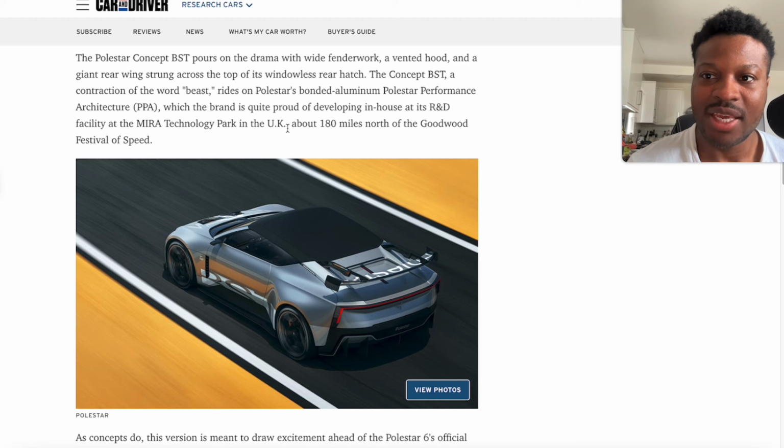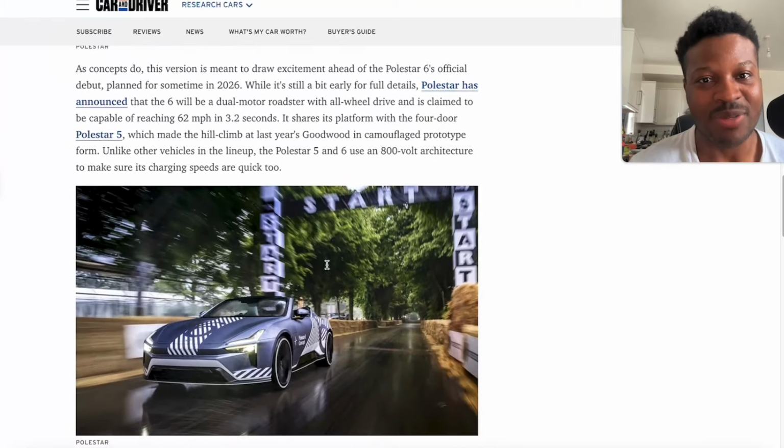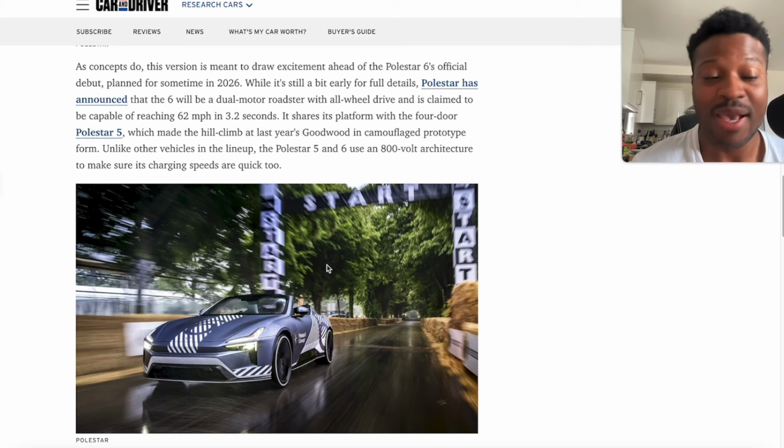So the Concept BST, a contraction of the word beast, rides on Polestar's bonded aluminium architecture. Polestar has their own platform, their own architecture. That's the PPA, Polestar Performance Architecture, which the brand is quite proud of developing in-house at its R&D facility at the MIRA Technology Park in the UK, about 180 miles north of Goodwood Festival of Speed. So you see the Polestar 5, the Polestar 6, they're all coming from the UK. These prototypes are being developed in the UK. I happen to live in the UK, which makes me feel even closer to Polestar.